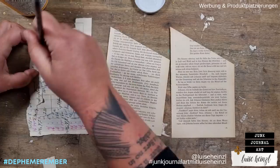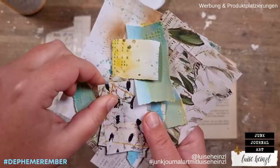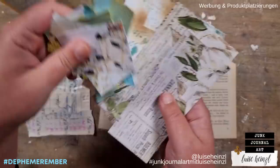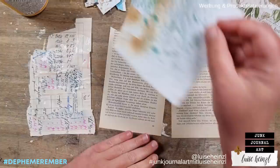If you don't have access to ledger paper, of course you can use any other scraps that you have in your stash. These are just some leftovers from previous projects, some printables that I have cut to the right size, and this is leftover. So you can use nearly anything that you have. Some junk mail would also work really well. So I'm tearing these and gluing them down to my house as well.